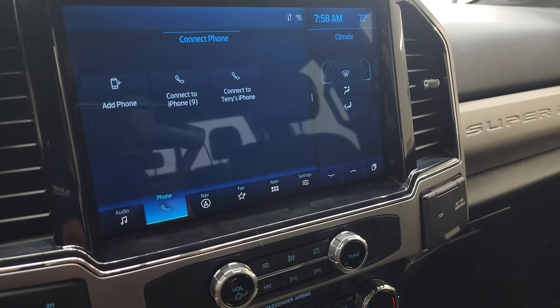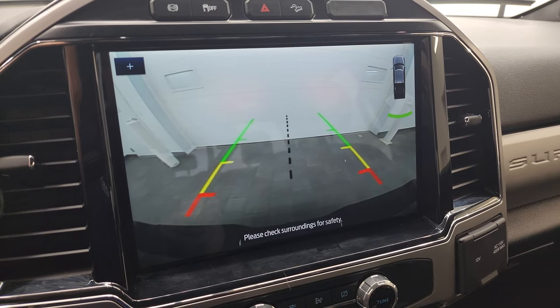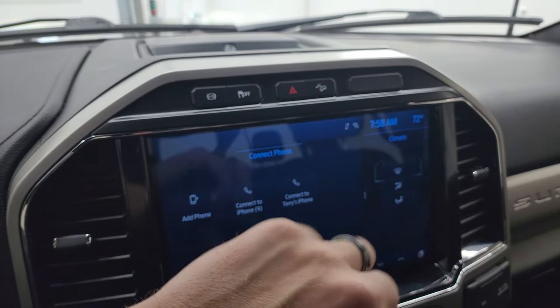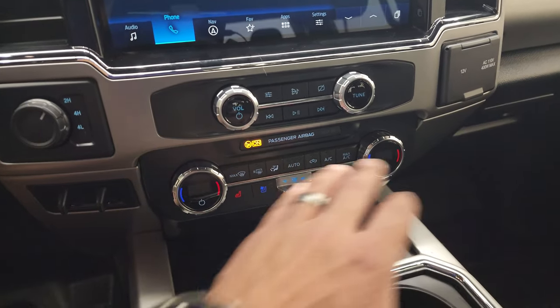So just wanted to check on to see if it had the heated steering wheel. It does not have the heated steering wheel. It does have the backup camera though. And you can see that it's working very nicely. You do get the B&O premium sound system, factory exhaust brake, stability control, downhill assist control, and hazard lights up there. Turned off four-wheel drive, factory brake controller, dual climate controls.